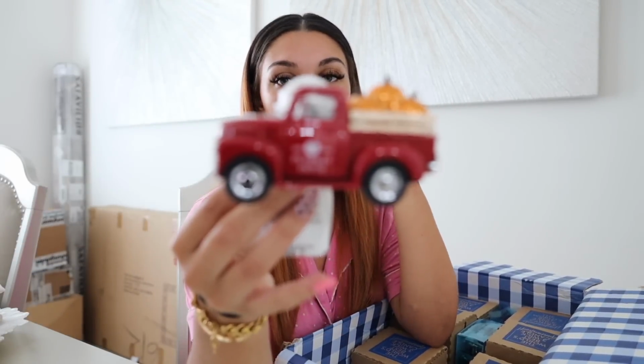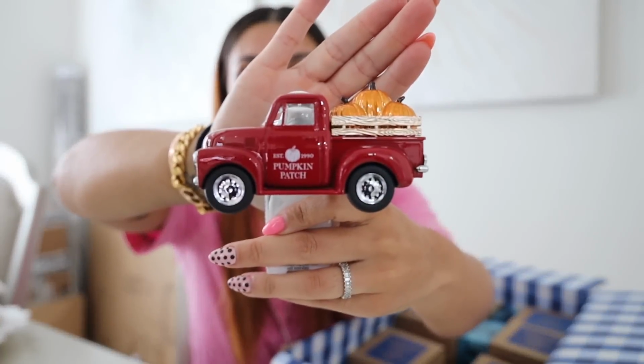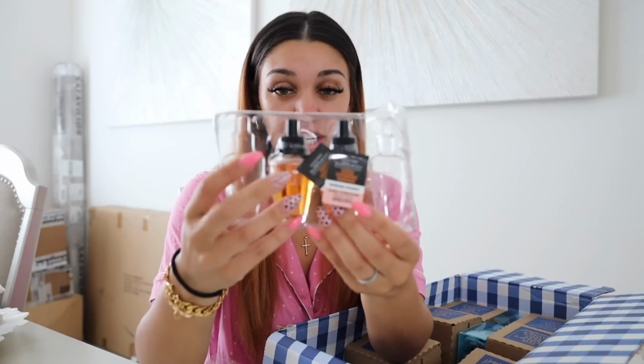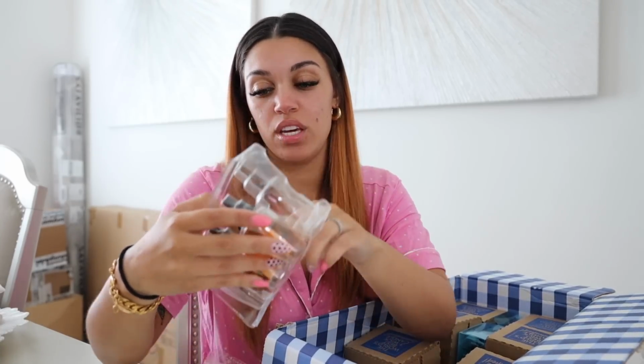We're gonna start off by showing you guys these little things that we got first. This is the plug-in for the wall. It's just a little truck. He is super duper cute. It says Pumpkin Patch. Let's see if you guys can get a better look at that. There we go. He's really, really cute. So we got him. Oh, we actually got two of him. We have Sweet Cinnamon Pumpkin, increased intensity for the wallflowers. Crisp Morning Air. So that candle that we just had, we have the same scent in the wallflower.